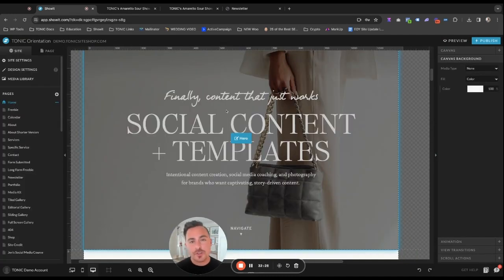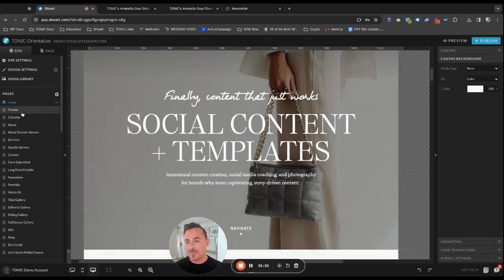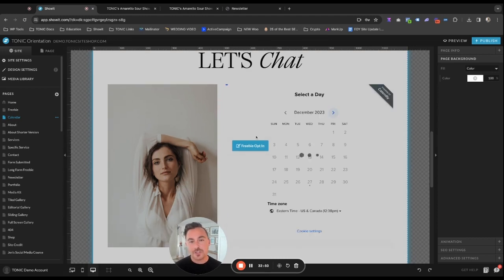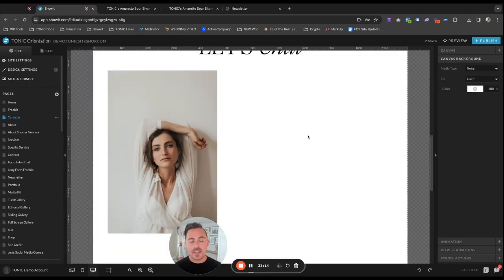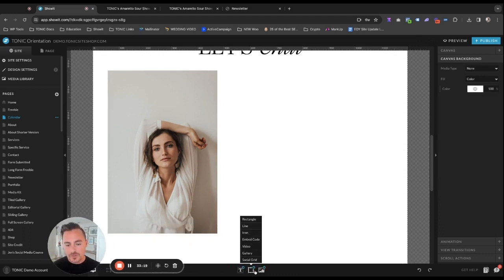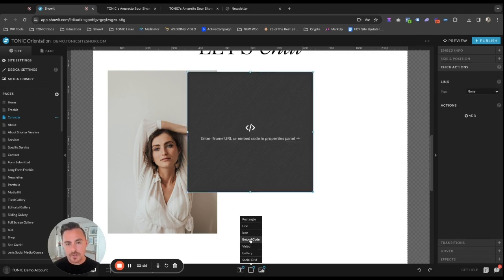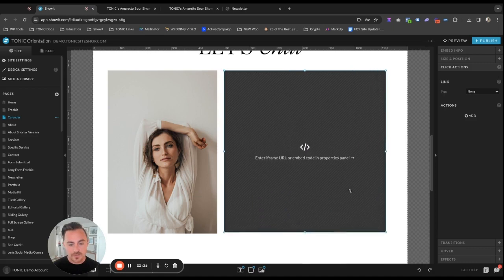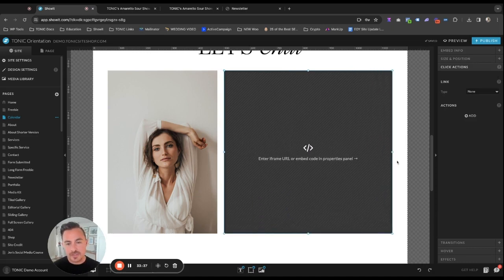Now, the next thing I want to show you is the embed code box. Basically, it allows you to embed code from third-party tools that you and your business use, like Flowdesk. You can also connect your Calendly to your website through an embed code box. And so let me show you how this actually works. All right, I went ahead and removed our embed, and I'm going to show you how you can do this yourself. So when you're in Showit and you hover over this toolbox here, you're going to see embed code. And then all we need to do is drag the embed code box to where we want and then size it. I had it like that, and I think that looks really good.